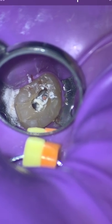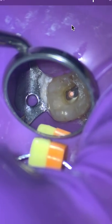Still got gutta percha in the canals. Didn't pull it out. And then we're just going to do a little bit of a burnishing pack, a little bit of pressure on the top. And then we're going to take my air water syringe and blow lots of air and water in that tooth together just to rinse everything out. And then that's it. So I'll show you what it looks like at the end.